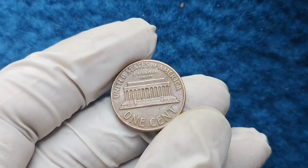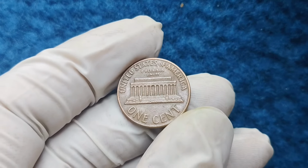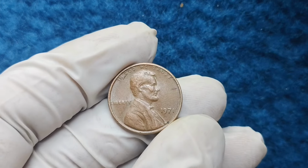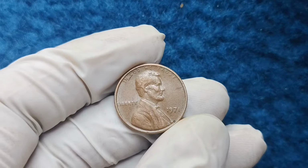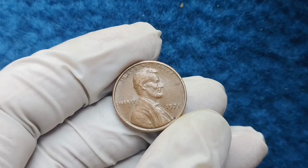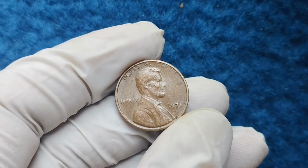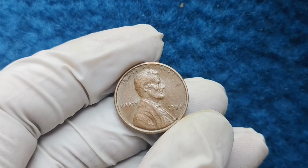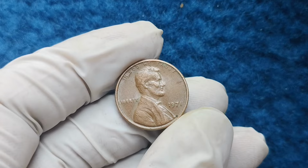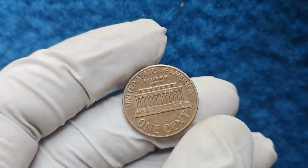Weigh your penny. A genuine 1971 penny should weigh 3.11 grams if it's made of copper. If it's lighter, it could be fake or struck on a different planchet. If you think you've found one, don't go spending it on a vending machine snack just yet. Get it authenticated by a grading service like PCGS or NGC. That's the only way you'll get serious buyers interested.